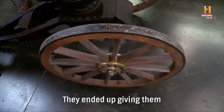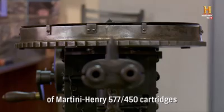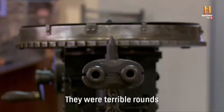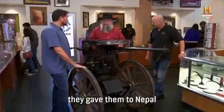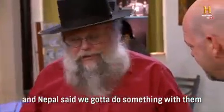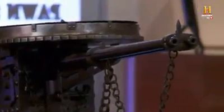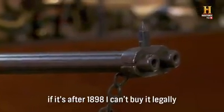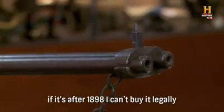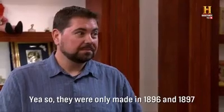They gave them a couple of million rounds of Martini Henry .577/450 cartridges. They were terrible rounds, so what do you do with them? If they don't work well, you give them to Nepal. And Nepal said, well, we've got to do something with them, and General Gahendra developed this. So this was definitely made in 1896 or 97. If it's after 1898, I can't buy it legally. Yes, they were only made in 1896 and 1897.